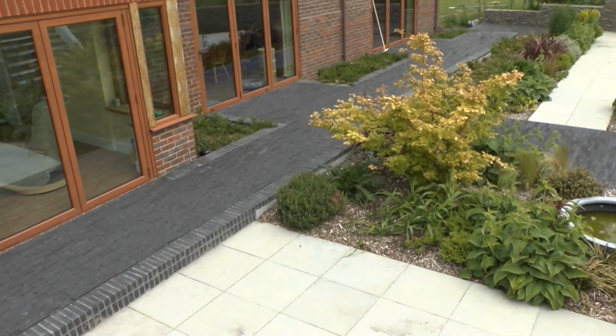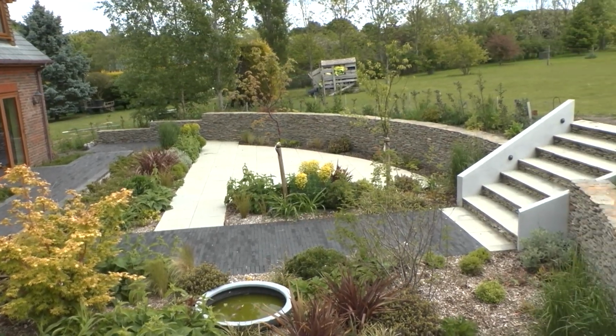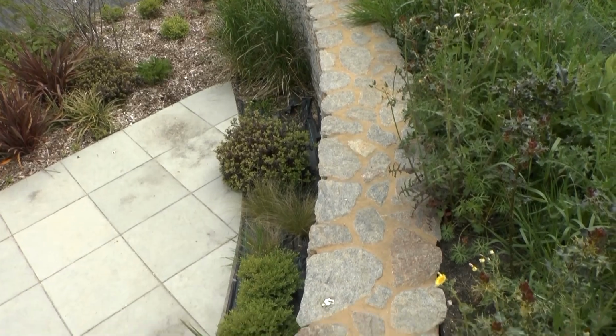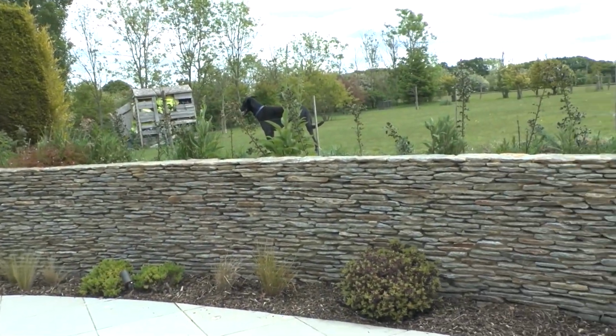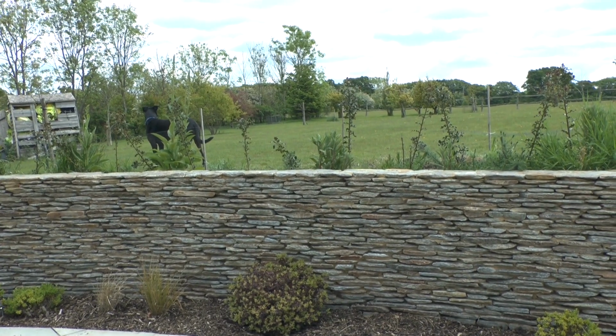No, I don't have a drone. That's just me standing on the wall. Here you actually see the top of the wall, which we used the paddle stones as coping, and I didn't get much footage of that, and it's just pointed in between them. Simple way to do it. Looks good.